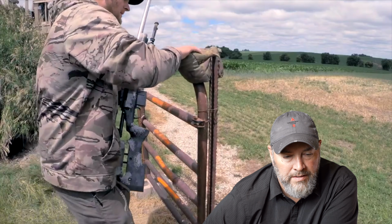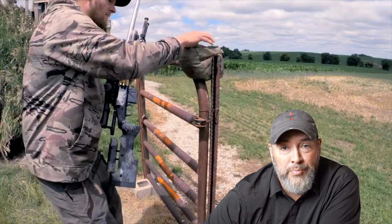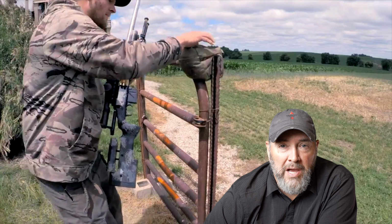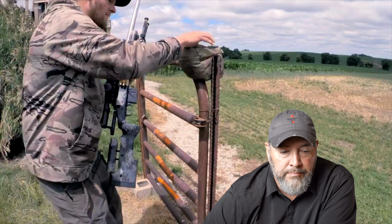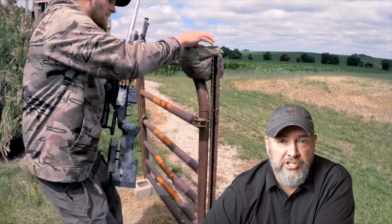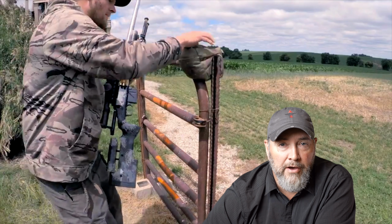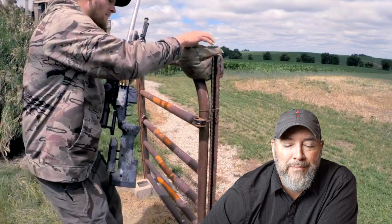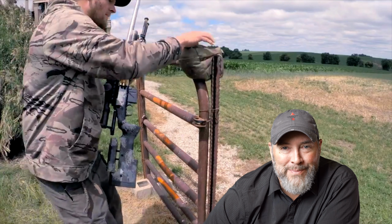That's actually a really good point. I was ROing this weekend at a Guardian match out in Colorado, and I can't tell you how many people I saw begin my stage carrying their barricade bag by the strap instead of already positioned in the way that they were going to lay it down on the rock or whatever it was. So still great points, Jim, still educating people over here.